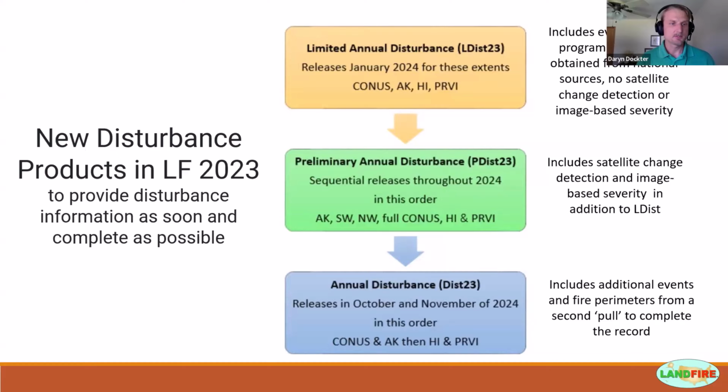We have the preliminary annual disturbance that comes out with each geo area, and that's really similar to the product that we've provided in the past. It includes the satellite change detection, image-based severity, in addition to LDIST. That is our first poll of events and fire perimeters, and that's really early in the year. That's in the October of the previous year, and not everything is in yet from the different agencies, and there's a lot of work that goes on past that date to get fire perimeters and all of that mapped and everything. So we recognized it's not a complete picture, did some analysis, and there was a lot missing.